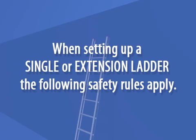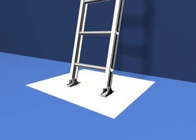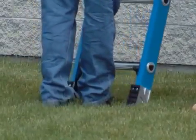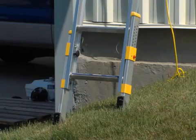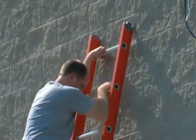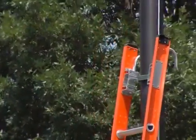When setting up a single or extension ladder, the following safety rules apply. Make sure the ladder shoes are correctly positioned and on a firm, level surface. Use spur plates on penetrable surfaces to ensure safe footing. To adjust for uneven surfaces, use a ladder leveler. The top of a single or extension ladder must be placed with the 2 side rails equally supported, unless the ladder is equipped with a single support attachment.